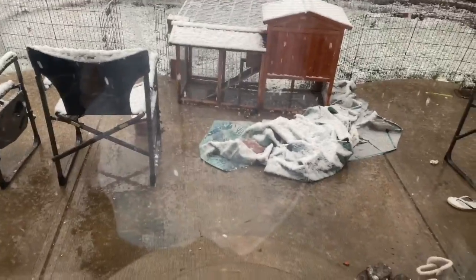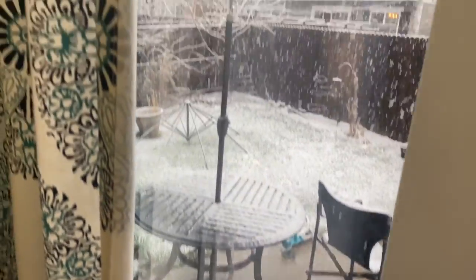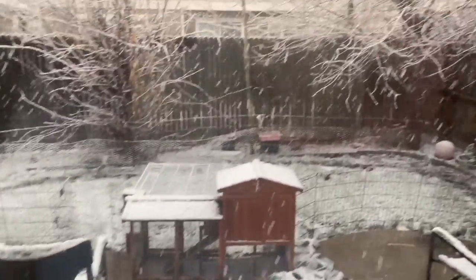Oh, hey, this is our backyard! Okay, this is our backyard. It's snowing. Look at how the wet snow just goes to the concrete. It's not there. It's like all melted. Look, the concrete used to be gray. Now it's brown. You see? Look, it's all brown. Brown concrete.